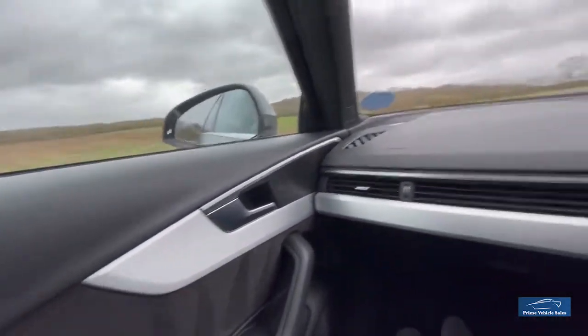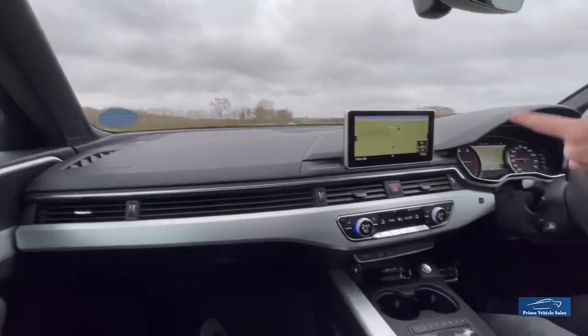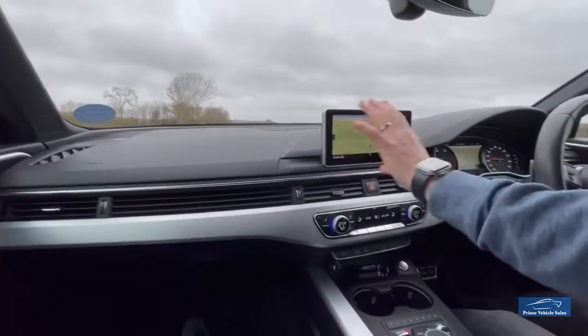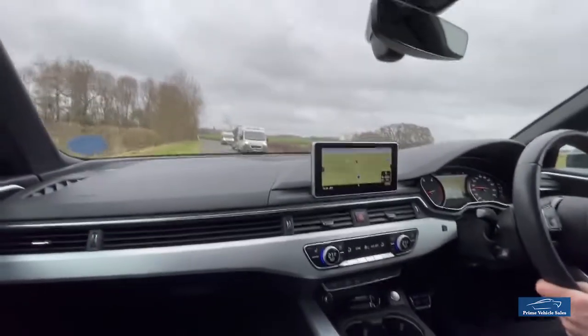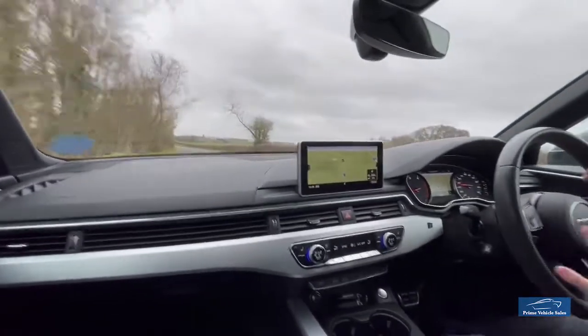Then it's got obviously the heated seats and it's got the technology pack as well. So it's got the bigger screen. You've also got your sat nav that comes up in the center of your screen on your display there and your multifunction. So really nicely spec'd car as well.